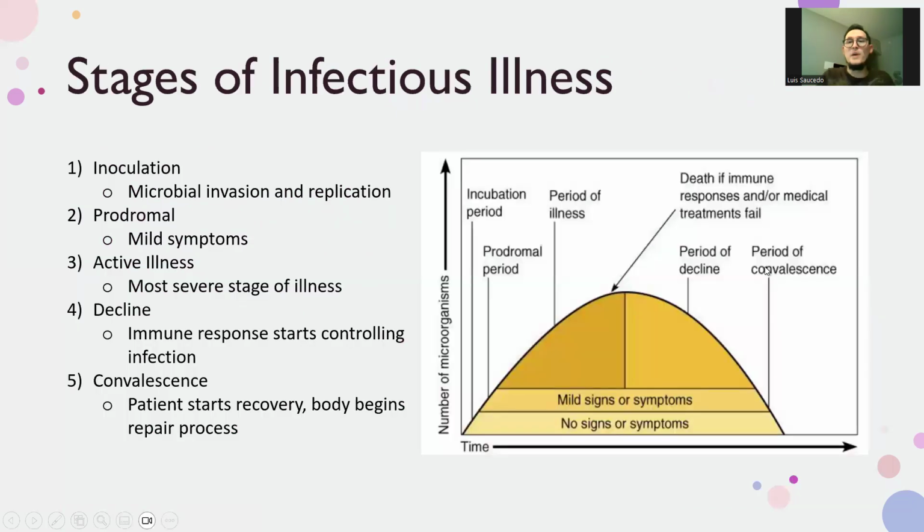Some of the other things that you might have brought up is the stages of illness. So remember that we have our inoculation period. This is where you initially get sick, but you may not show any symptoms. So this is where the microbe, the virus starts spreading. It starts damaging your cells, starts hiding. Usually for most illnesses, you might have a few days to a week of an inoculation period where you don't even know you're sick, but the invasion or the illness has already started.